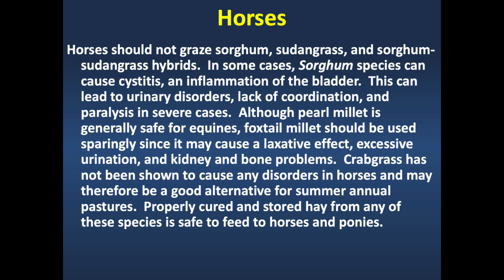Pearl millet is generally safe for equine, but foxtail millet, a short-term summer annual, when it says sparingly, I would say no, you don't want to feed it because it has laxative effects and increased urination and kidney and bone problems.